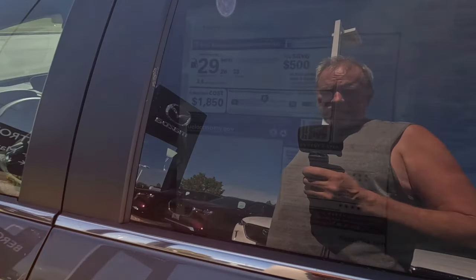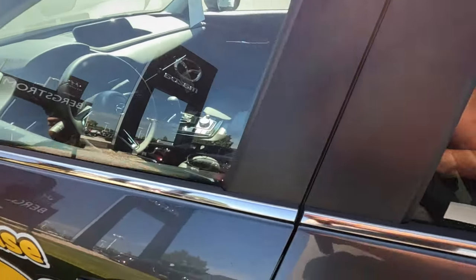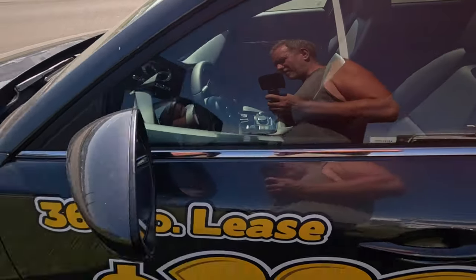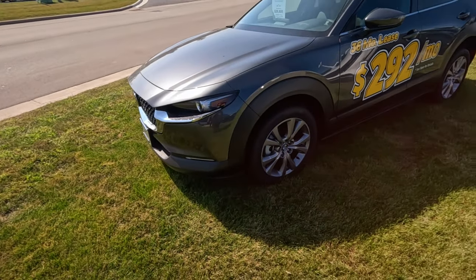month lease. 31,000 is the sticker price. 29 miles to the gallon. Nice interior, sunroof. This is Bergstrom in Appleton. I mean, that's sharp.